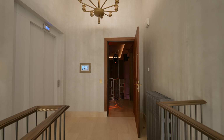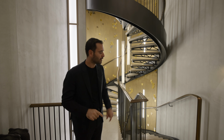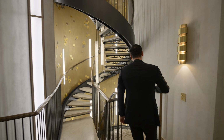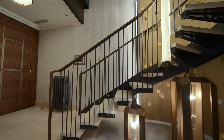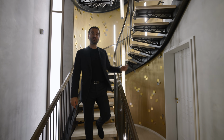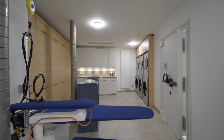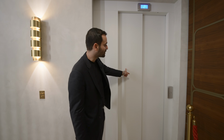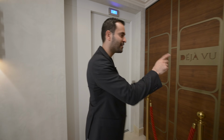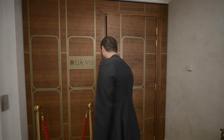Now, we have a door here opening up to a very interesting area that I'm going to talk about in a bit, but I'm going to continue our tour by taking the stairs here, checking out the lower level number 3. We have the laundry room on my left hand side with 3 washers and dryers, plus that room also has a massive vault. Coming back to the landing, we have the elevator access here, and this door opens up to the nightclub Deja Vu. Let's go inside.